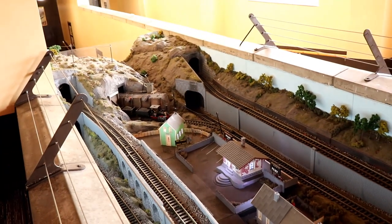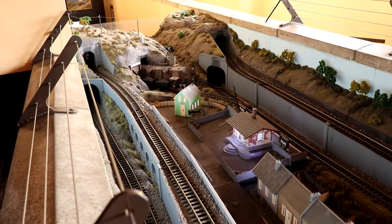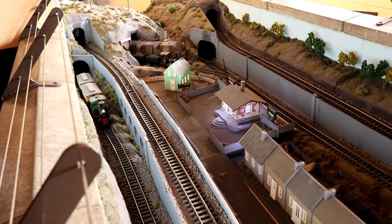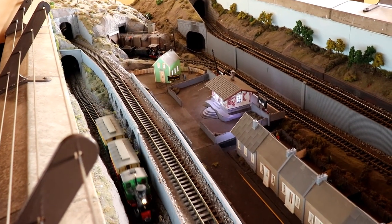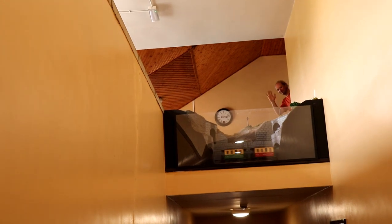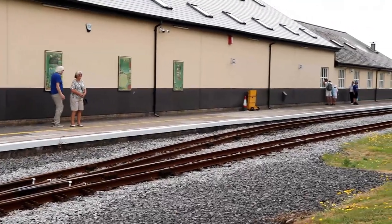Also to be seen in Pant Station is a G-scale model railway. Right, let's go wait for our train.